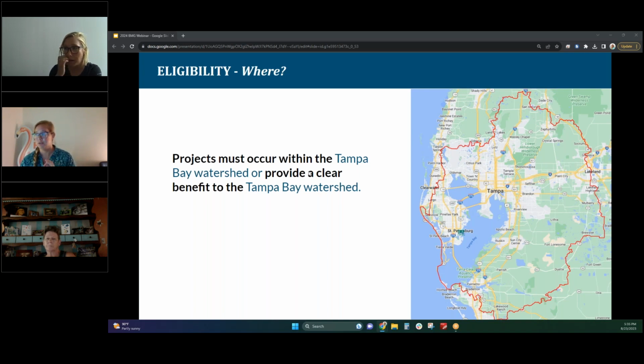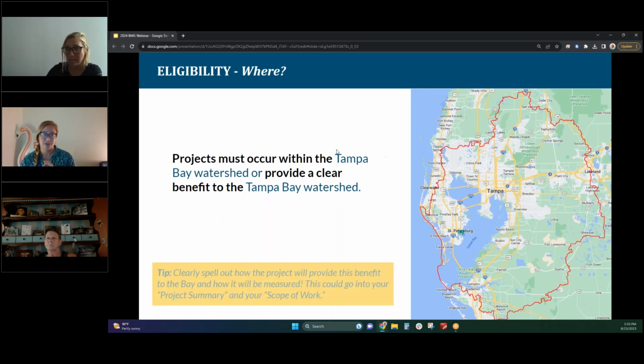Just make sure that is crystal clear when you are putting in your application. And I will say many of our projects have been focused on the bay itself. I would love to see personally just more projects in the outer regions of the watershed, like Zephyrhills and Plant City, Lithia down in Bradley Junction. So if you work in any of those areas, I'd love to talk more about possibilities too. And you can explore this boundary map on the Tampa Bay Estuary Program's Bay Mini Grant website as well.